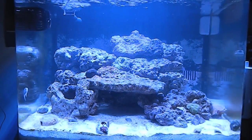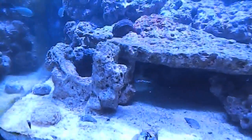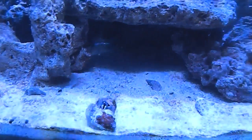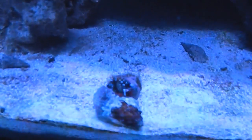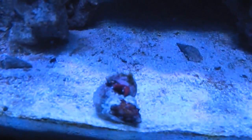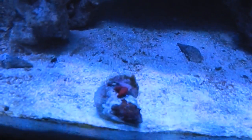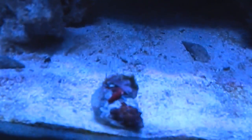Most of them are doing pretty good, but I did notice my original blue-legged hermit crab that I had since the beginning, right here, this guy, he's evicting one of the new red-legged hermit crabs that I just got. I guess he found the biggest guy and he went after his shell, and he's like, I'm gonna take it. So right now, this hermit crab's already gone.